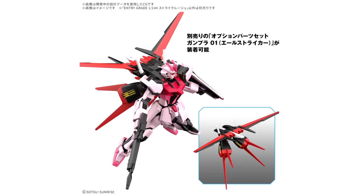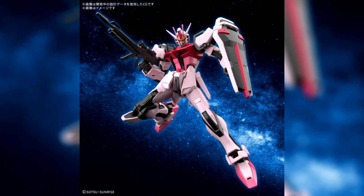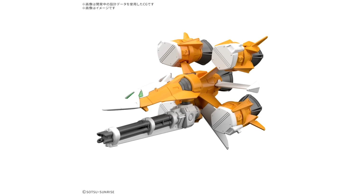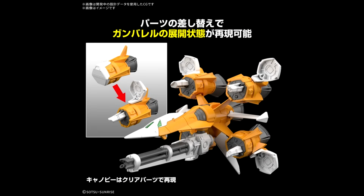And they also confirmed that it's compatible with the Gunpla option part set Striker Pack, which should be kind of a given, and that it's compatible with the Calamity. And of course, it will also be compatible with the second Gunpla kit released that day, the Option Part Set Gunpla 14 Gun Barrel Striker, which will go for 1,320 yen, 8 US, and isn't actually a straight up re-release of that Gun Barrel Striker pack that was released many years ago with the Gun Barrel Dagger.